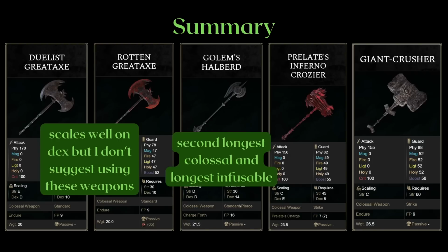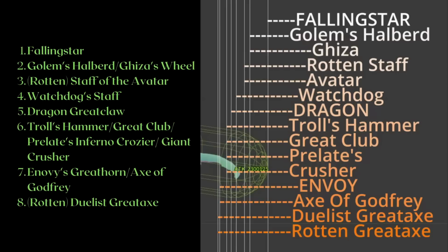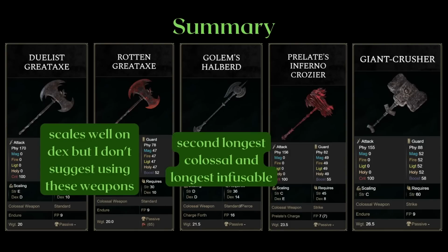The Golem's Halberd doesn't have as much attack as the Prelates nor the Giant Crusher, but it ties with the Ghiza's Wheel as the second longest colossal weapon. Seeing as how Fallingstar Beastjaw is extraordinarily long, I would say Golem's Halberd's length is already quite significant, even though it ranks second. If you're actually trying to PvP with colossal weapons, you can give this weapon a go if you find yourself missing too often with the shorter range Prelate's Infernal Crozier or the Giant Crusher.